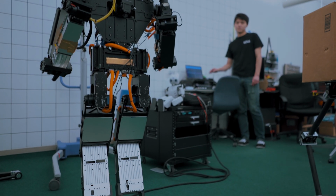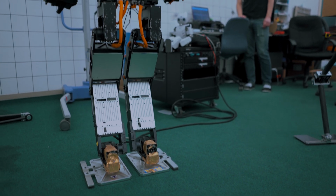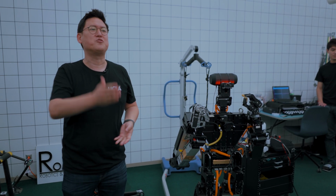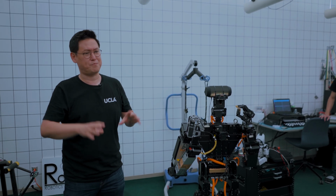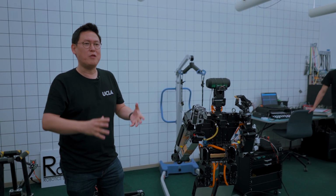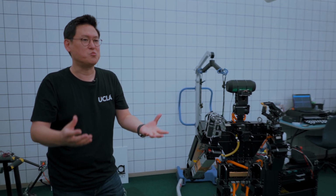This robot is designed and developed for disaster relief situations. About 6 years ago in Japan, at the Fukushima Daiichi nuclear power plant, there was a big accident. A lot of people died, and even now it's a big problem. So when we have these kinds of accidents, we need to send robots to save people's lives.